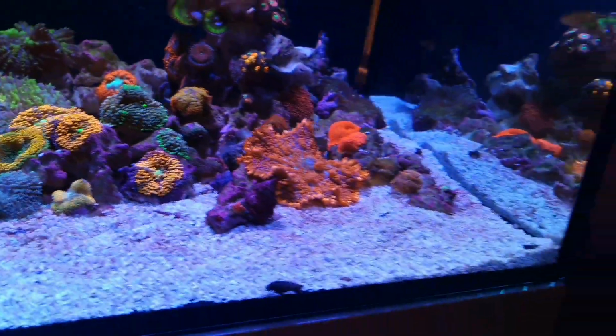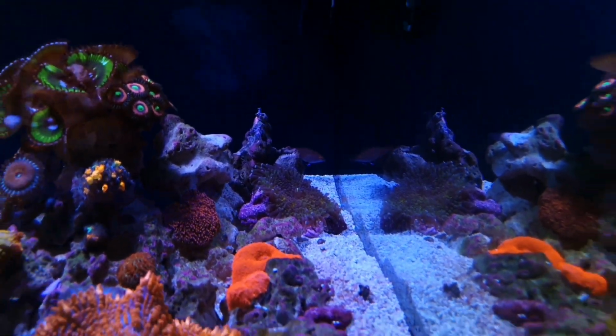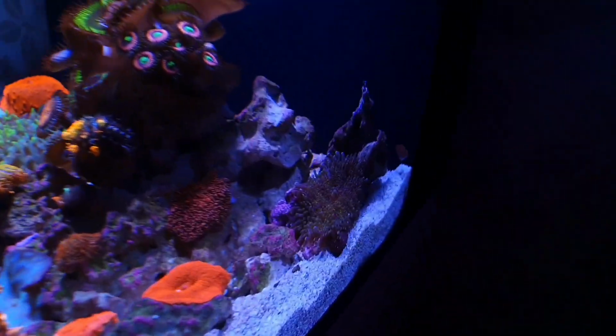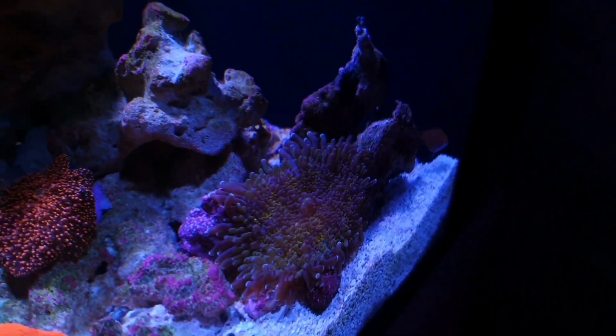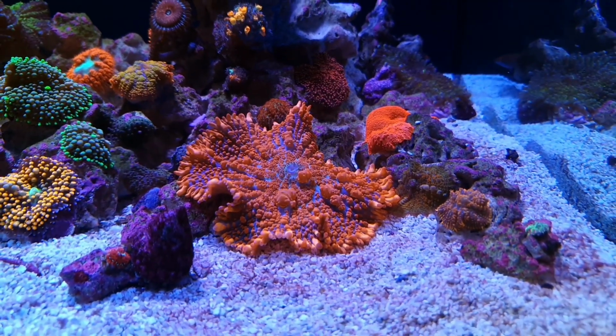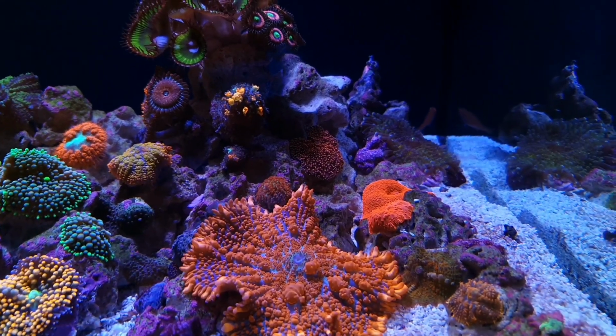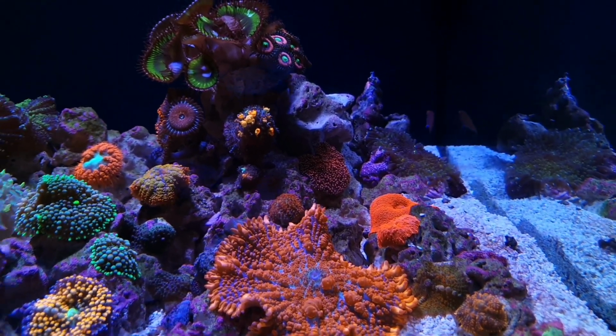The Yumas, on the other hand, I don't find they like any flow. I think the reason that one round there has actually moved back is because it was getting a little bit more flow at the front. It's moved out, it moved away. So the Redactuses will take a bit more flow than the others. The Discosoma don't like it. They like to be out of very minimal flow, and they actually expand better.